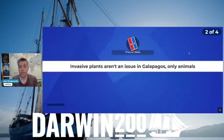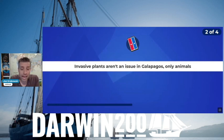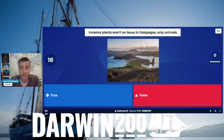We have a true and false coming your way. Invasive plants are not an issue in the Galapagos, only invasive animals. Is that true or is that false? So plants that don't belong, invasive plants, are not an issue in the Galapagos. Is that true or is that false?